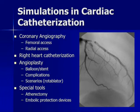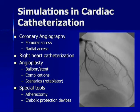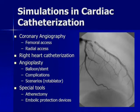Sorry about that. Let me see. There we go. So just in cardiac catheterization, had I given this only 4 years ago, we'd be talking about coronary angiography, angioplasty, and carotid stenting. Those were the 3 programs that really are out there. Those are the only 3 programs that really have any validation studies done. And with that, as Rebecca said, very few validation studies in that fashion.